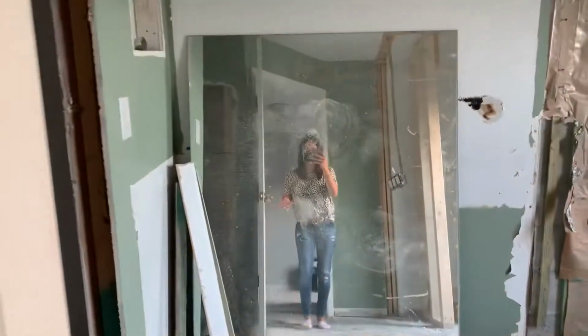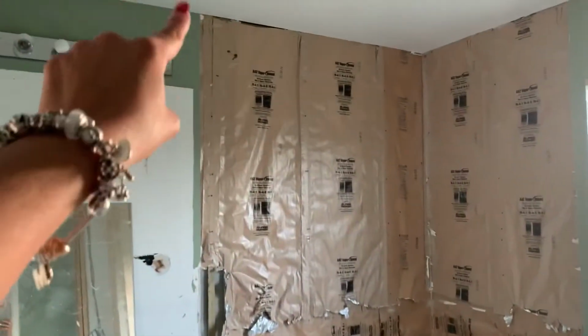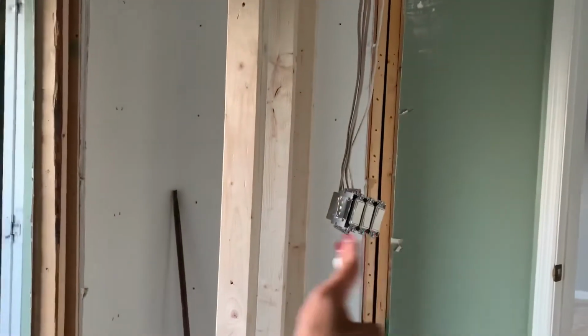That's where the shower used to be. This is where the vanity used to be, and then over on the other side is where the tub was, which is now where our shower is going to be. So this is what it all looked like once it was gutted.